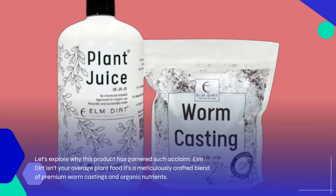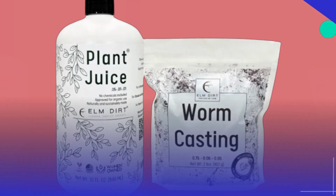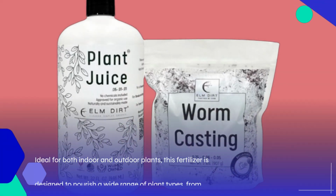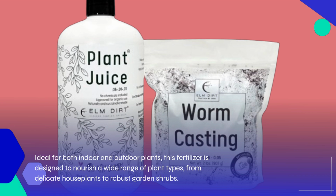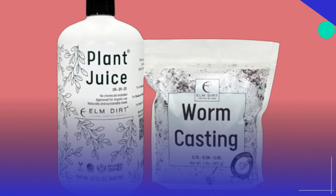Elm Dirt isn't your average plant food, it's a meticulously crafted blend of premium worm castings and organic nutrients. Ideal for both indoor and outdoor plants, this fertilizer is designed to nourish a wide range of plant types, from delicate houseplants to robust garden shrubs.